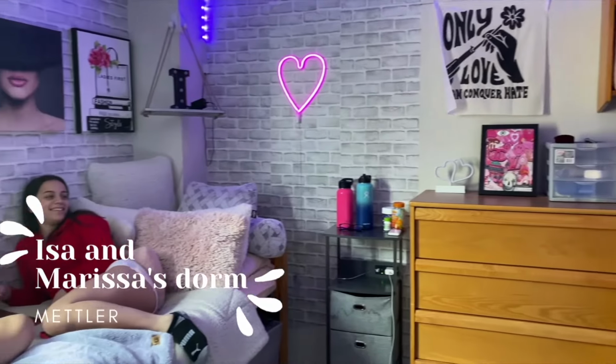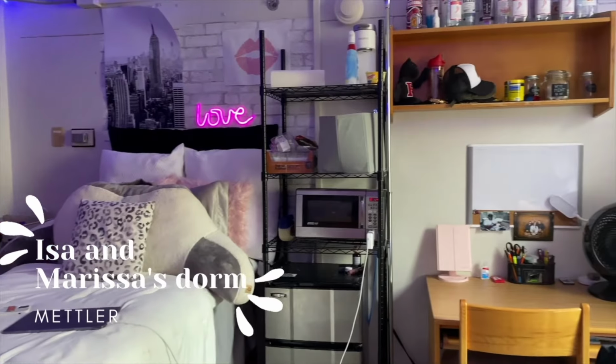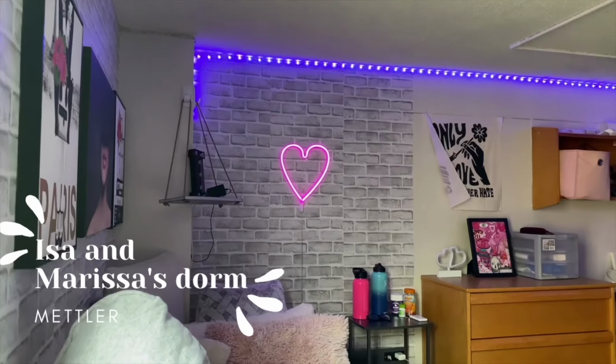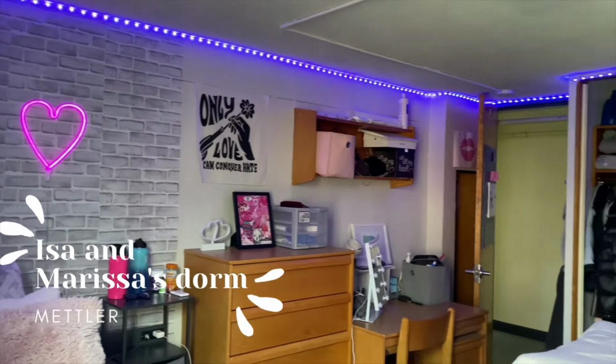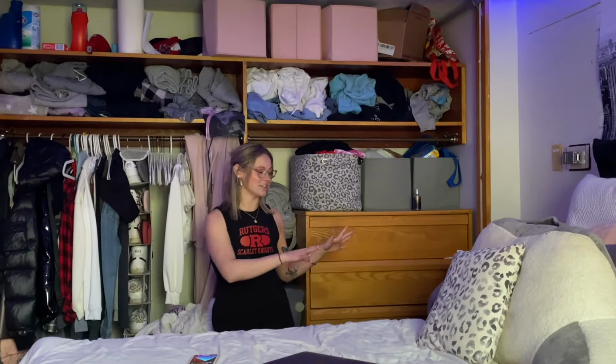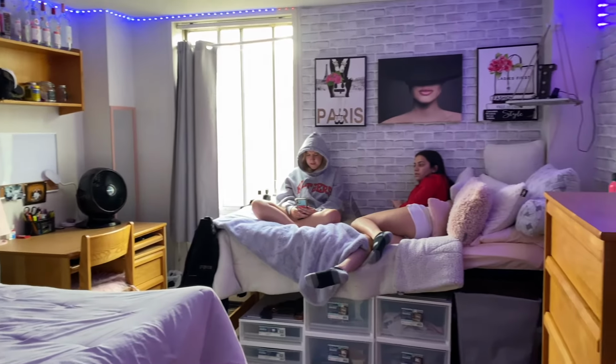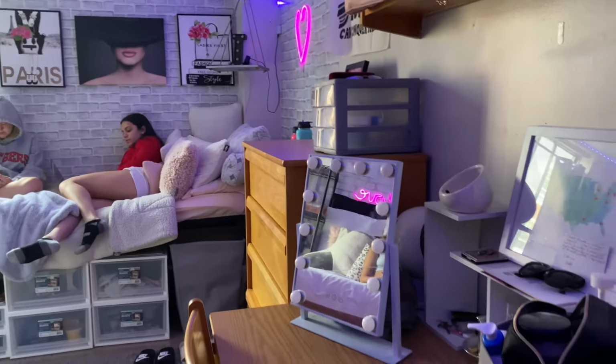Now we're in Issa and Marissa's room. They were kind enough to let me film their room as well. They have quite a different setup. This is just another option, and as you can see, they have super cute decorations. As you can see, they have a dresser in the closet. This just saves some space and also gives more room out in the open area. Another thing that they did was they got stick and peel wallpaper. In Mettler, we have hard walls, we don't have the brick walls, so they were able to put the stick and peel wallpaper on it, which is another really cute decoration idea.